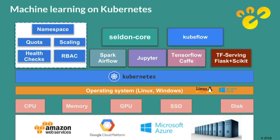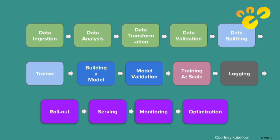So all these are there, and therefore it makes a great platform to build machine learning on top of. And there are a lot of projects out there like Spark and Jupyter, which are running now on top of Kubernetes, and our project and Kubeflow are part of that ecosystem.